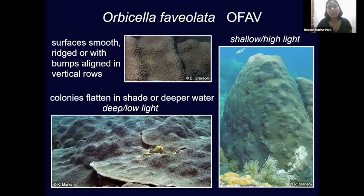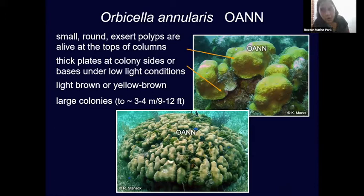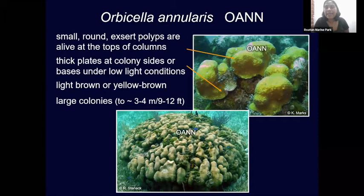Now we're going to move on to its cousin, Orbicella annularis, or OAN. They also have small round exsert polyps. And the characteristic for OAN is that they're only alive at the tops. They kind of remind me of a bouquet of flowers, the way they grow, because sometimes with bioerosion on the sides of the coral, they might lose some tissue there. So they look like little clumps, and they only have polyps that are alive at the top.